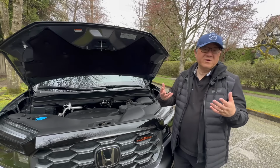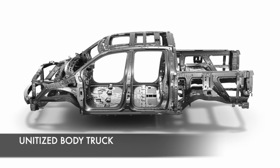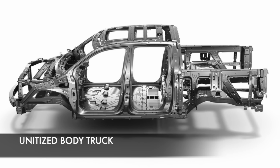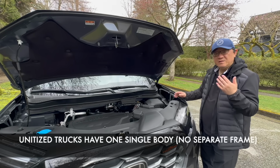And that allows these vehicles to stay tough and to be very robust compared to a unitized-body truck, which means that both the actual body itself and the underneath are all together into one body, which is why it's called monocoque body or unitized body.